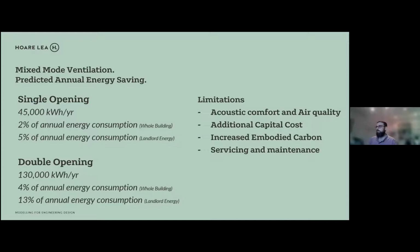However, it wasn't included in the design. So the current design being constructed does not have any openable windows. And the main reason for it is cost. It was a significant extra cost to include the openable windows. Not only the increased capital cost, but also the operational expense for the servicing and maintenance they weren't initially keen on, particularly on the actuators and the sensors required to communicate between the HVAC and the windows.